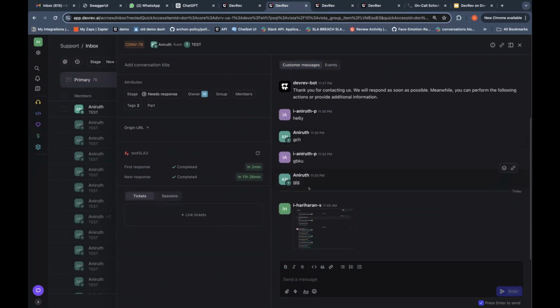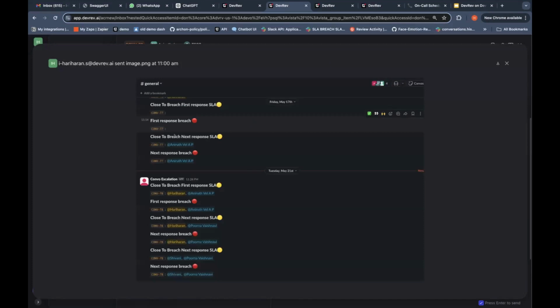So whenever the on-call engineer, the support agent, misses these metrics, we have an automation that sends a message in Slack. The Slack message will be something like this. This is an automated message that will be sent in Slack, with a link to the conversation and tags to the particular conversation owner. We have also made it configurable such that we can add the members that need to be mentioned, like a CC in mail. So this can also be used as a method of escalation, where you want to escalate to the next level of support, that is the L2 support.